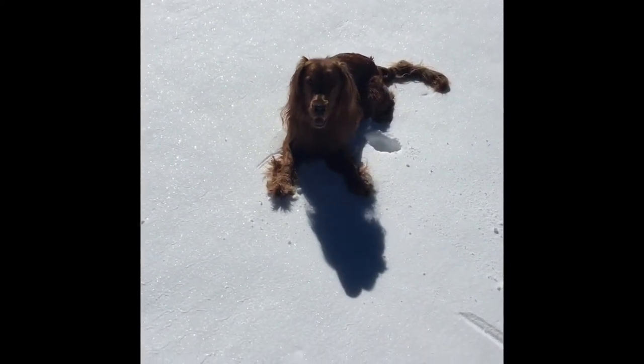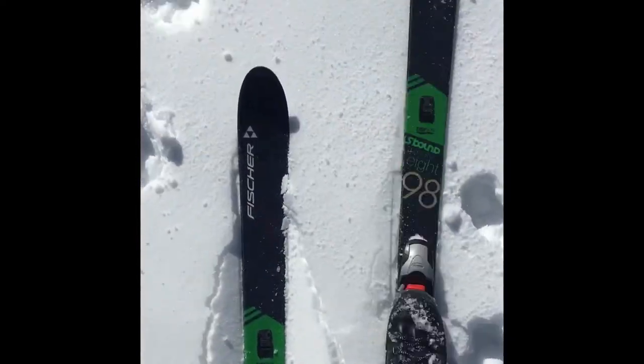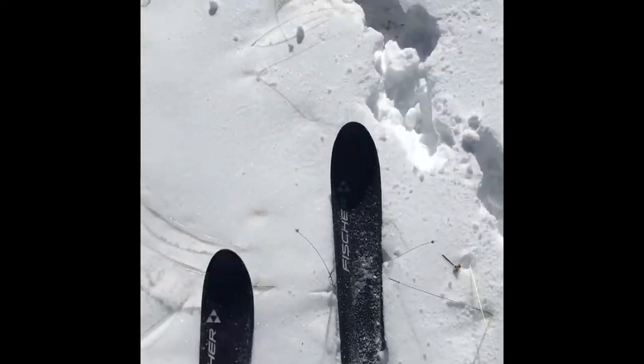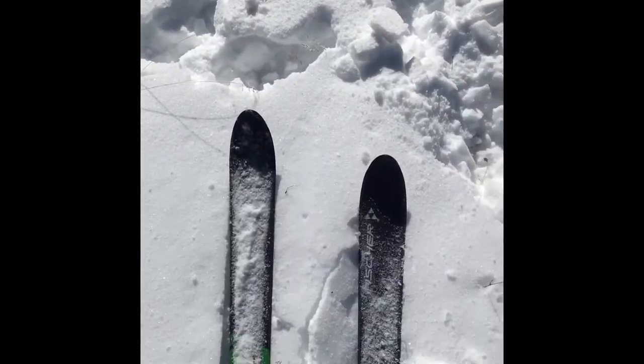Ogola, hello. So I quickly switched over to the S-Bound 98s before I got far from my car, because it's kind of a breakable crust, and I'm appreciating the wide tip and the round flex for keeping these tips above the snow for the most part. Figured that'll be a lot more efficient today. And if I come to a downhill, I'll be able to ski down it.